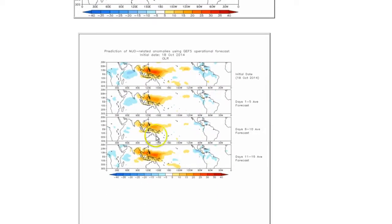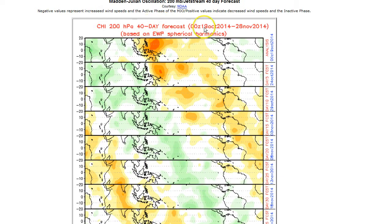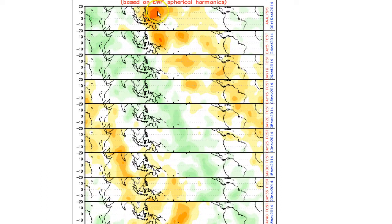The dynamic model is a little bit stronger in suggesting that the inactive phase is to hold for a while, but you know what? The models have not been right at all about the inactive phase for months now, so we don't necessarily believe this either. And then finally, the upper level model. This is a 40-day model as of last night, Saturday night. The same deal. This is at the jet stream level.